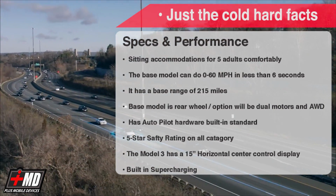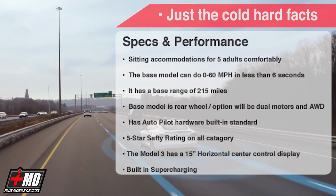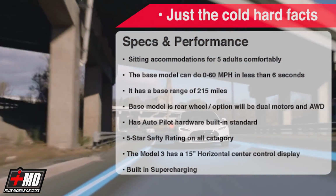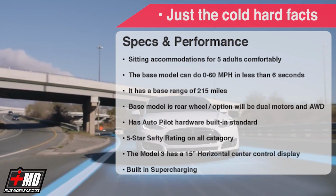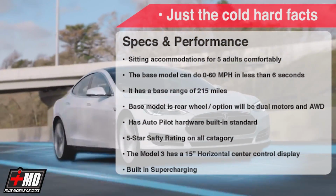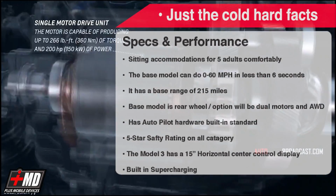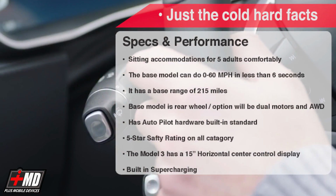Seating accommodation is for 5 adults comfortably. The base model can do 0 to 60 in less than 6 seconds. It has a range of 215 miles, and that's the base model. Base model is rear-wheel drive. Option will be the dual motor and all-wheel drive. Has autopilot hardware built in standard.